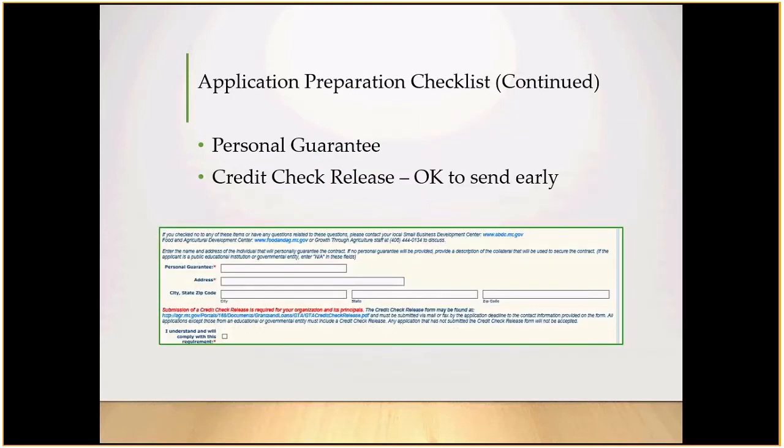At the bottom of the checklist, it's going to talk about a personal guarantee. The personal guarantee is the person that is personally going to be responsible for making sure that the funds would be expended properly, the reports would be done on time, and essentially personally guaranteeing that they would pay out of pocket if something was done incorrectly on the grant. So they need the name of the person, address, city, state, zip code, and that would be, if awarded, the person that would personally guarantee the contract.